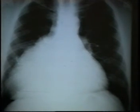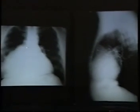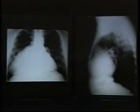This is a patient who had had multiple coronary bypass grafts. He had a terrible heart. He was in chronic congestive failure, couldn't get out of bed. He was in his 60s. They didn't want to do a cardiac transplant or a cardiac replacement. This is a piggyback heart. This is a second heart put in the chest, laying up along the right side of the heart.